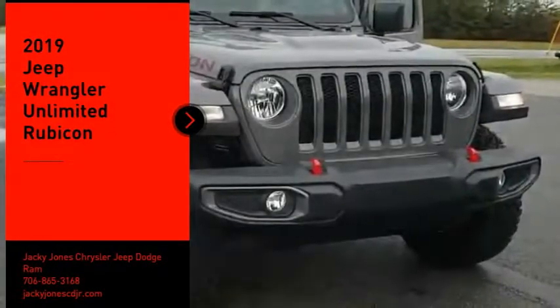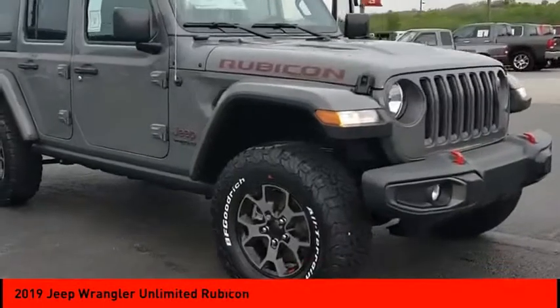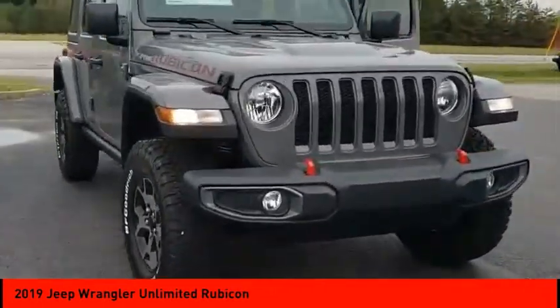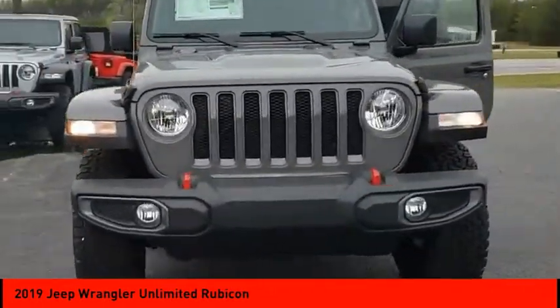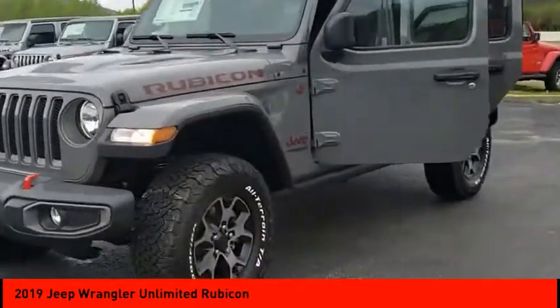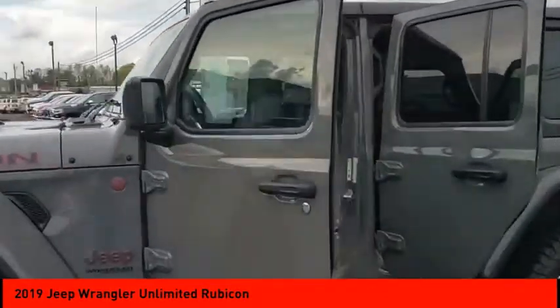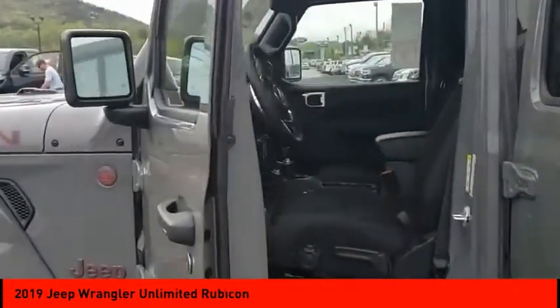Stop by and take a look at the 2019 Jeep Wrangler Unlimited. The Jeep Wrangler Unlimited is an on and off-road capable vehicle that was made for you to enjoy. Stylish, rugged, and comfortable, all traits of the Wrangler that let you decide where you want to go and how you want to get there.